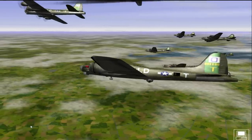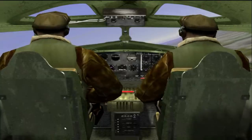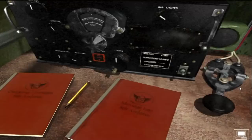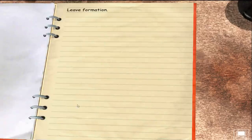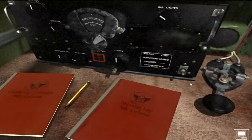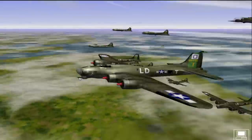Okay, we've reached the waypoint, we are making that turn. This is decision time, so let's go back to lead flight. Jump on the old radio and listen to the weather. Oh, hang on, we've just got to complete the turn first. Anything we can tweak on here, get a bit of music now? This is what we've reported so far: waiting to begin mission. Mission began at 7:30. Outward leg 8:01. Okay, still waiting for further confirmation. But the turn has been completed.